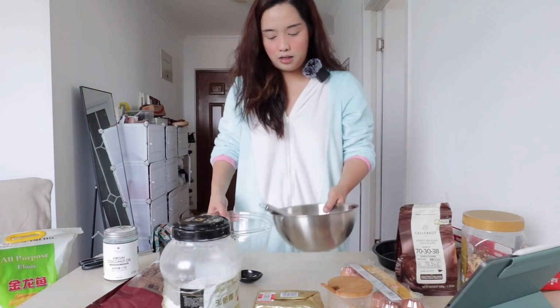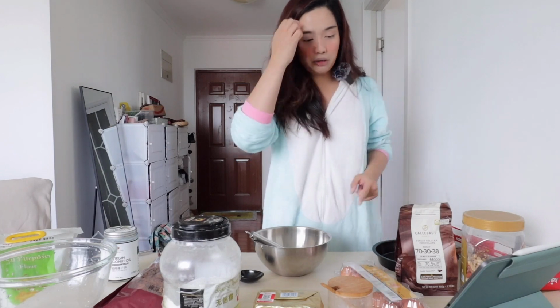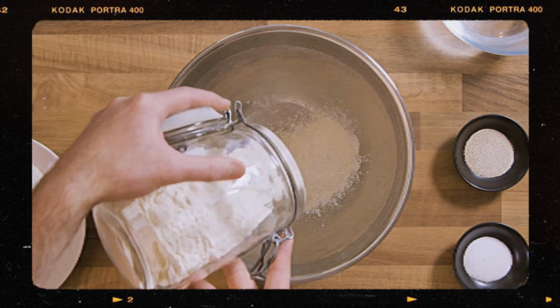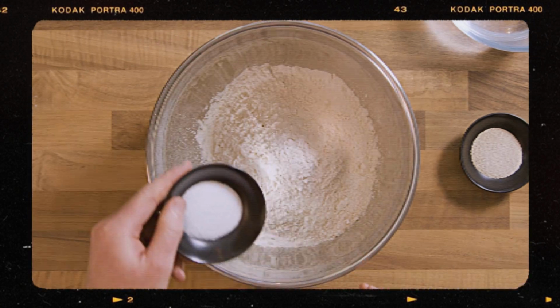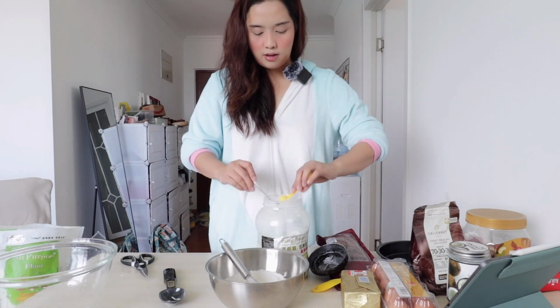Okay, we need a bowl and another bowl. So we need to first mix in our dry ingredient, and then in another bowl our wet ingredients. Let's do the dry ingredient first. So in a bowl, whisk together our flour, baking powder, and salt. Okay, we need 3/4 cup plus 2 tablespoons of all-purpose flour, 1/4 teaspoon of baking powder, 1/2 teaspoon of salt. Okay, I think that is half of that. It's fine. Yay!